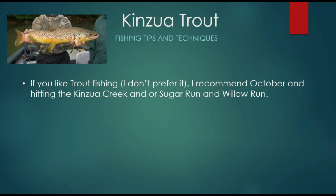One last thing. You guys know I'm not a big trout fisherman. I fish for trout maybe 1 or 2 days a year. However, if you guys like trout fishing, my recommendation is get out to Kinzua in October. Spend the majority of your time in Kinzua Creek or Sugar or Willow Run, and that will help you guys produce the trout that you guys are looking for.